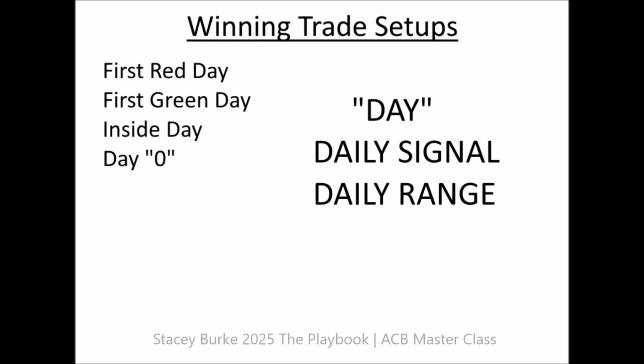Now, we've gone over ad nauseum the only 3 things that markets do. And the key thing to understand with this is that when we sit and wait for signal days, we're potentially targeting a daily range on the setup when it presents. And those are the scalable opportunities.